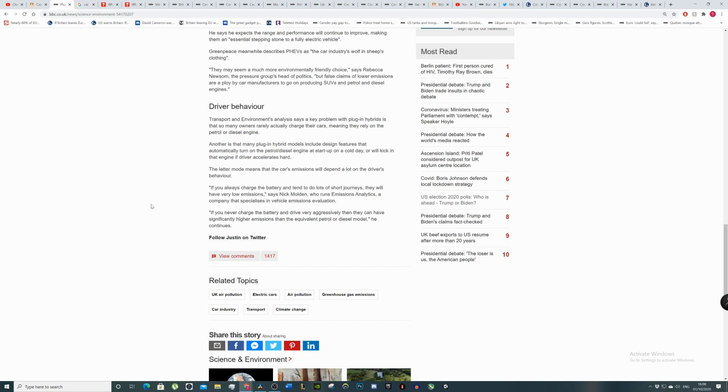On driver behavior, the Transport and Environment analysis says a key problem with plug-in hybrids is that so many owners rarely actually charge their cars, meaning that they rely on the petrol or diesel engine.